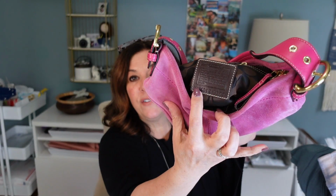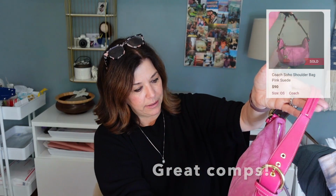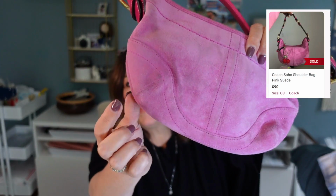But there is the Coach tag. You can always identify any modern Coach bags by the serial number right here. You can get information on that. So this was $8, and I think it's really cute. It's really not dirty. It just looks a little worn. Yeah, I guess there is a little bit of dirt here.